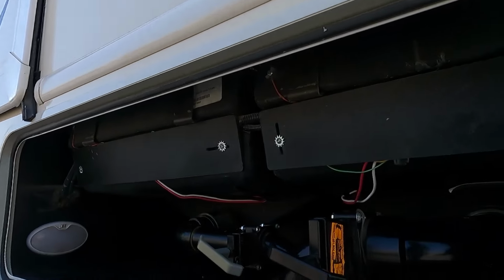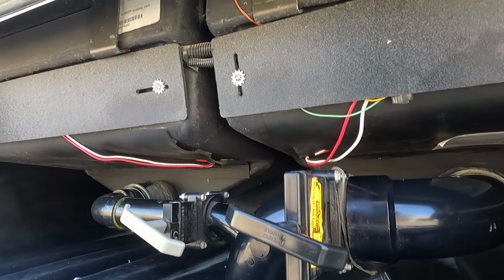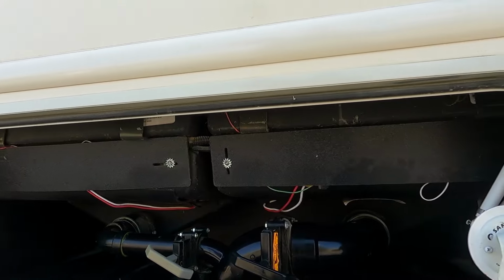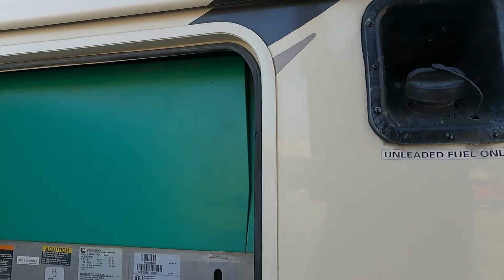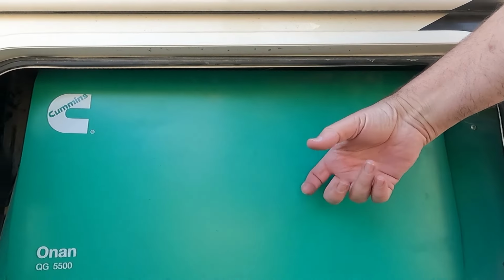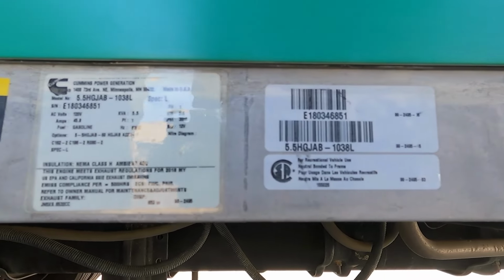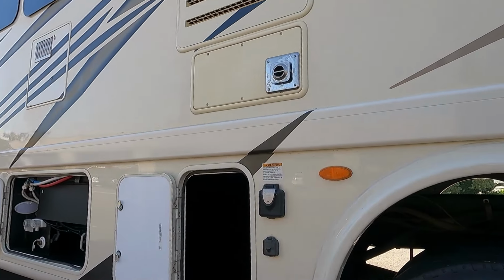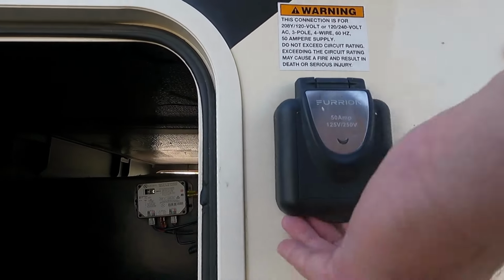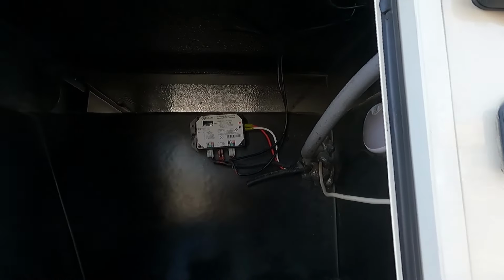Over here is our black and gray tank for the rear restroom and sink area. Again, there's a front black and gray. These have a Sani flush, which is like a sprinkler to rinse it out. That's the larger, quieter 5,500 watt generator. This generator is actually much quieter than the 4,000 watt version of the generator, and it's more powerful. That's your 50 amp power cord for your shore power cable to connect and prevent entry of critters when it's plugged in.